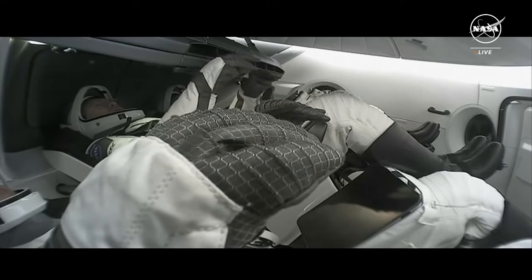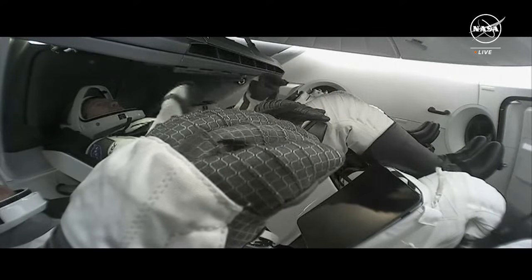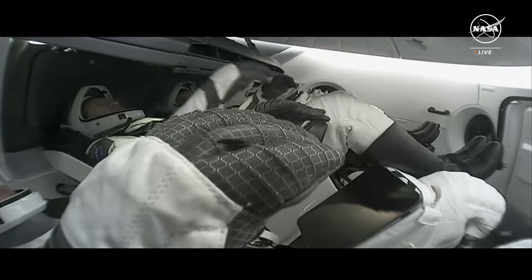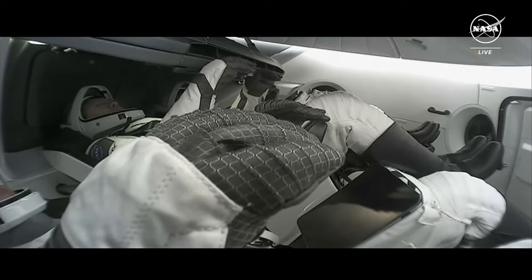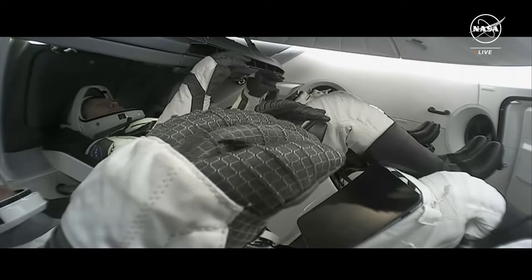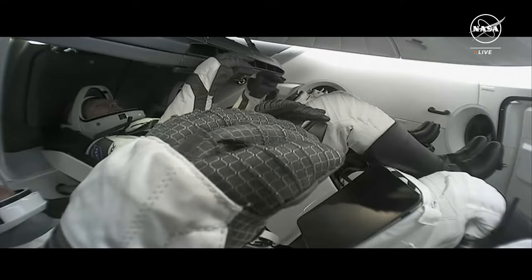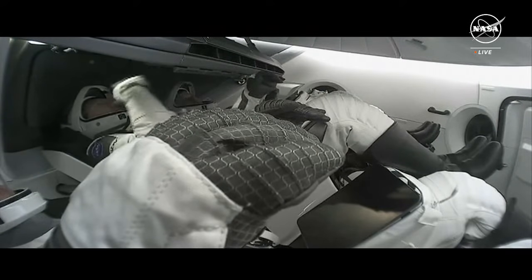As we await those Dragon vestibule leak checks to be complete, let's take a little look ahead at some of the events that we expect to see this morning. At 7:50 a.m. Central, the undocking command will be sent from the ground to Dragon. Following this, about 5 minutes later, at 7:55 a.m. Central, we will see physical separation.